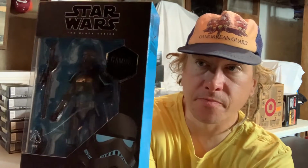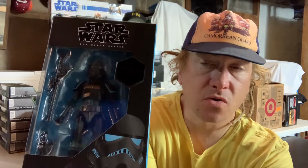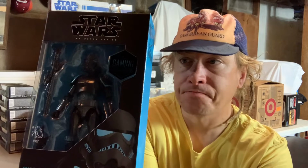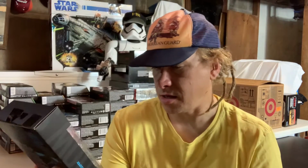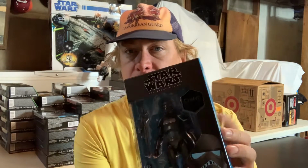Gaming Greats, Shadow Stormtrooper. Big fan of the Force Unleashed video game. I thought it was very cool, playing as Vader's secret apprentice. Yeah. And then, just the fact that stormtroopers can sneak around in the shadows. Then the Gaming Greats is, you know, the same standard box, but then they just give it a different color on the sides.